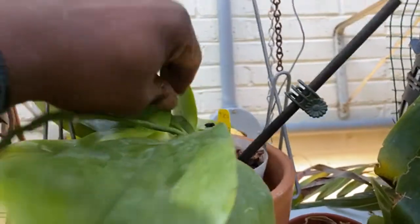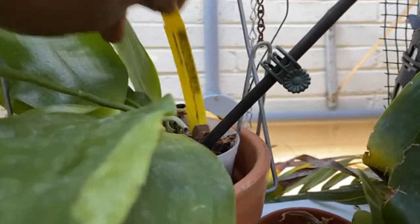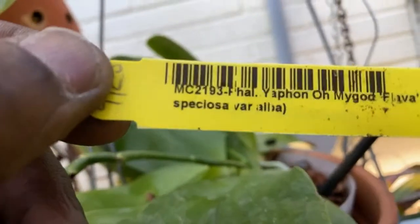Let me see, here's the tag. Yeah, Phalaenopsis Flava, which is KS Happy crossed with Speciosa. Very, very fragrant going on over here. This is also fragrant.